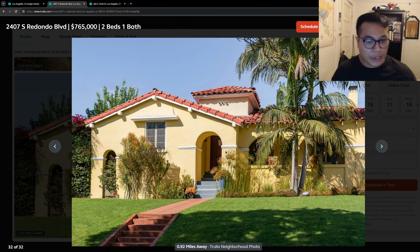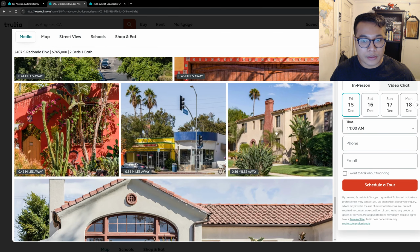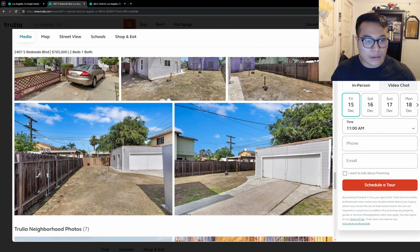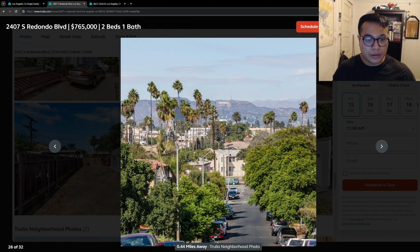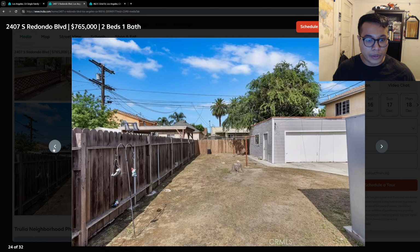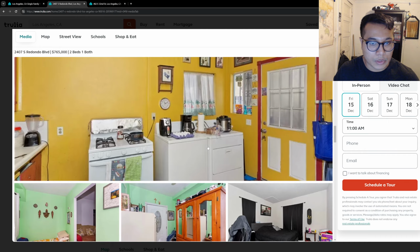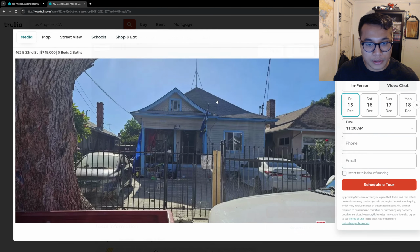So this is the professionally taken photo, right? But here, to give a more realistic perspective, is that it? Yeah, look at this. This is more realistic. You get a better sense of what you're getting yourself into. So that is one. All right, the last one is this one.